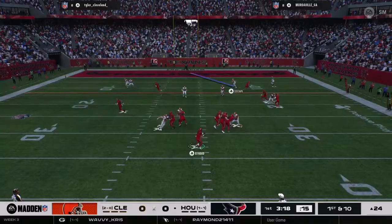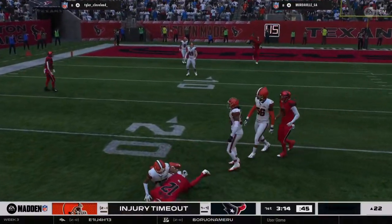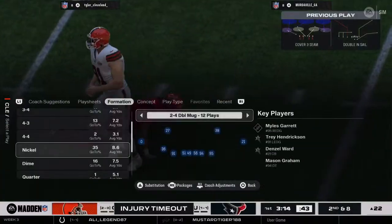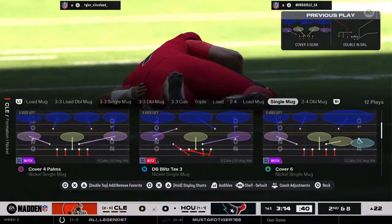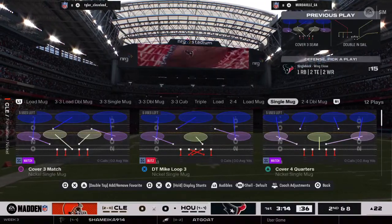Stroud to throw on first down. Allen's got it left side. And he's tackled for a short gain. Looks like we have a player hurt on that one. We'll get a pause here, and the training staff out to look at C.J. Stroud.